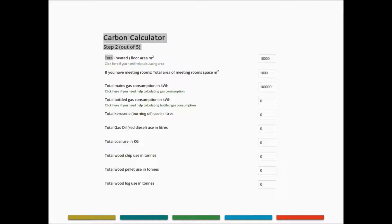You can put in other fuels as well, so you've got everything from coal to wood if you are using wood. If it's only a small usage, it's not going to make a big difference to the overall figures, so don't worry if you just use 1 bag of coal a year or something. You can put it in, but it's not going to drastically change the figures anyway.